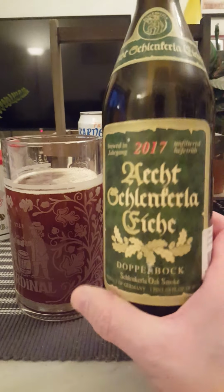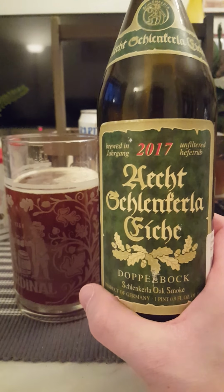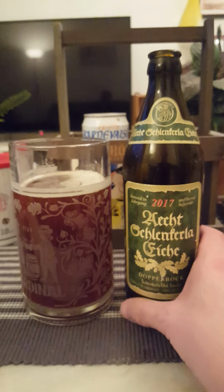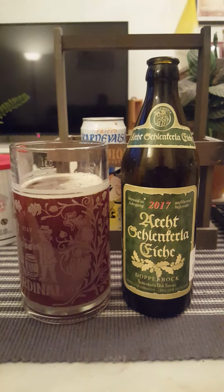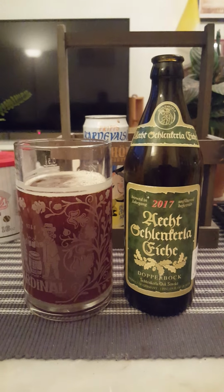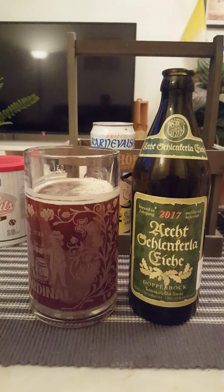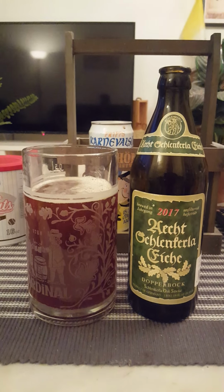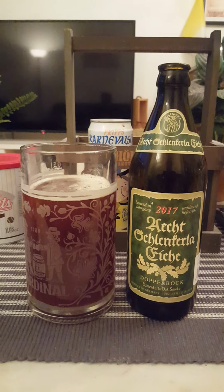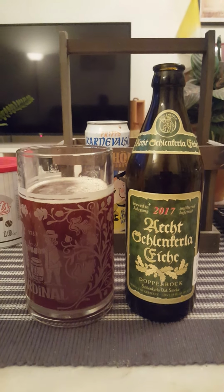Aecht Schlenkerla Eiche Doppelbock Rauchbier 2017 vintage edition, as you can see there in red letters, 2017, 5 years old. It's a really, really heavy hitter, guys. 8%. You don't notice any alcohol in there. You just get that really sweet smokiness, that oak, those overly ripe, smoky, sweet dates, figs, ripe apricots, malts, a lot of malts. A little bit of a dry back end to it with that smokiness lingering.